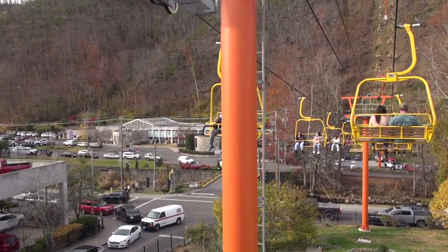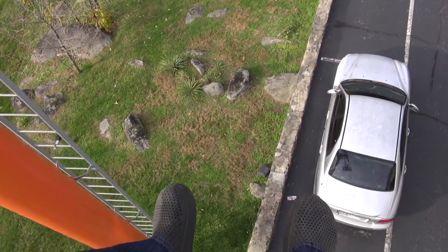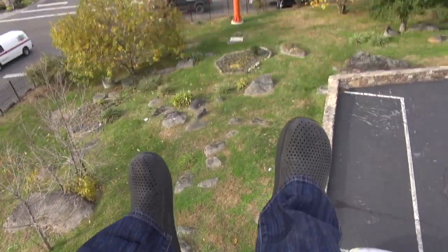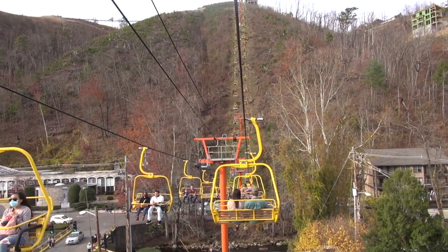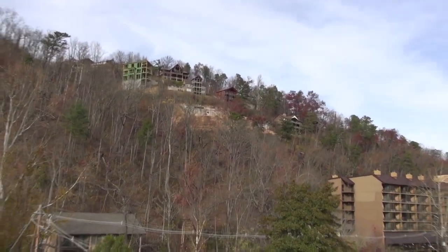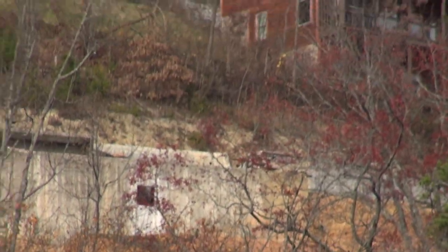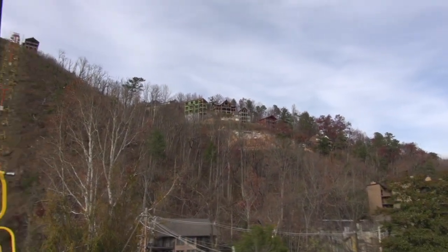A lot of stuff you can see from the air, and you know I'm afraid of heights, friends, so I'm only doing this for you. And I've got my Crocs on, I don't want them to fall off. And those are examples of where houses burned during the forest fires. That's the foundation that's left. Lost a lot of homes.